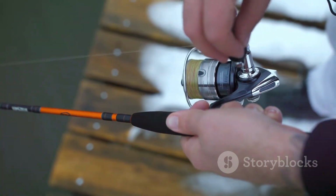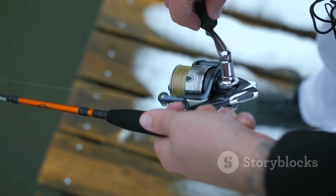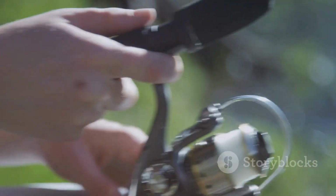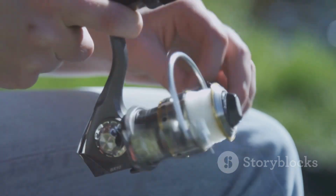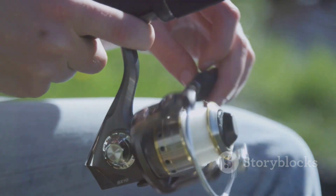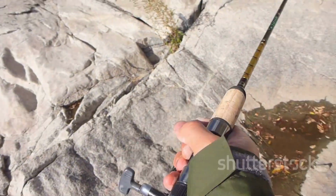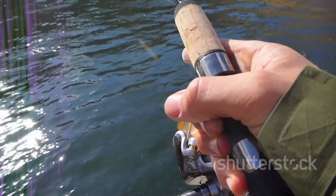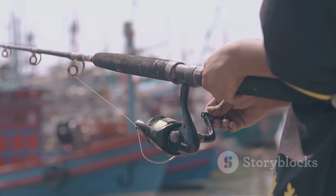Next, let's talk about finding a good spot along the river. Look for areas where the water is calmer, like bends or pools. Fish tend to gather in these spots because the slower currents make it easier for them to rest and feed. Check local maps or ask around for popular river fishing spots. Local fishing shops or online forums can be great resources for finding the best locations.